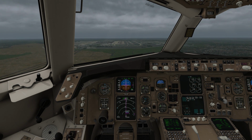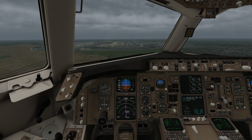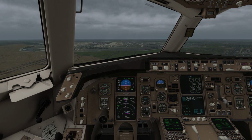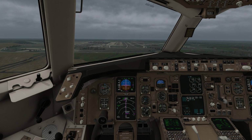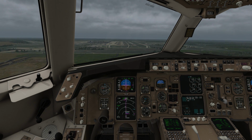Got the thrust set pretty much right where I want it. We're on that glide slope. 1,000. 1,000. Just slightly off. We're going to get a little bit more to the right there because of that wind, 6 knots just off our right nose, pushing us over. Looking good on the glide slope.